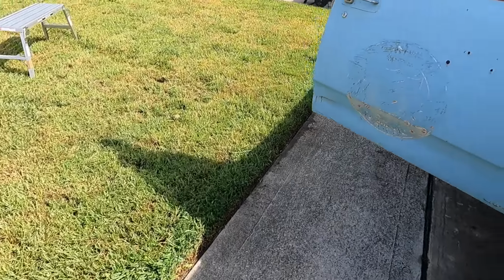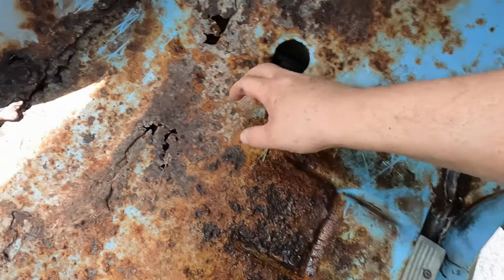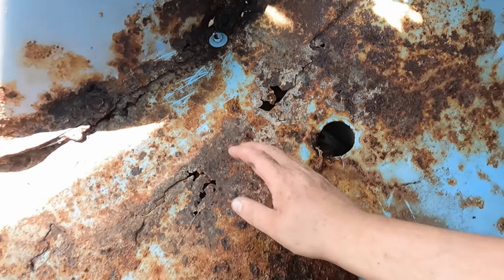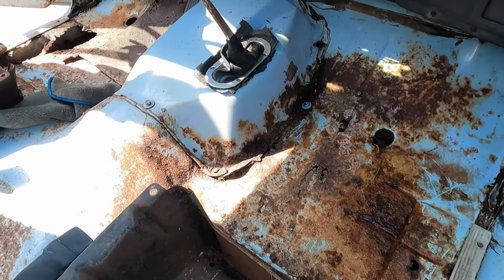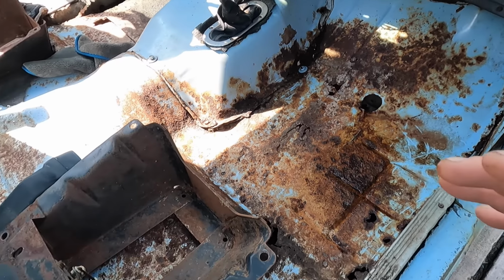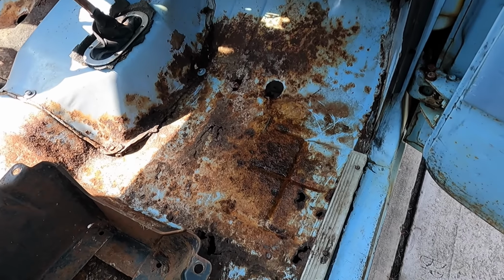So, again, floorboard's bad, right? You got some pretty major big holes. And this is the transmission hump, which is a little bad on this side. So I'm going to buy the panels. Not sure how we're going to replace them yet. I don't know if I'm going to cut it out, put them in place, and panel bond them, which is kind of the no weld way to do it, or if I'm going to have my buddy Tommy help me put panels in this thing.